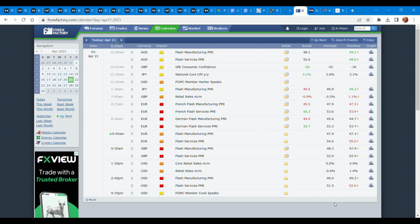We've already had the French and the German one, and they were a mixed bag because the manufacturing had gone down, 45.5 for the French, 44 for the German. So it's below 50. The industry is not expanding in terms of manufacturing, but the services were booming. Quite superior from the previous numbers at 53.6, now 56.3 for the French, and 53.3 for the German, now 55.7 for the German. So services are going up.